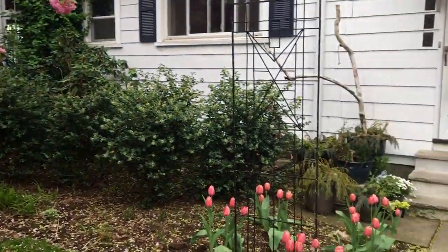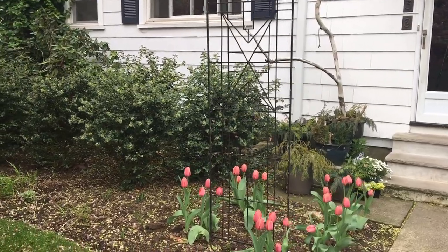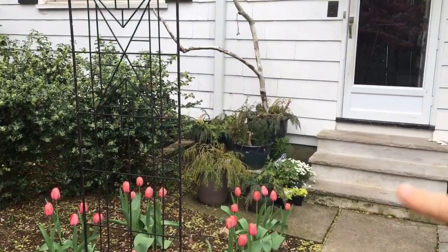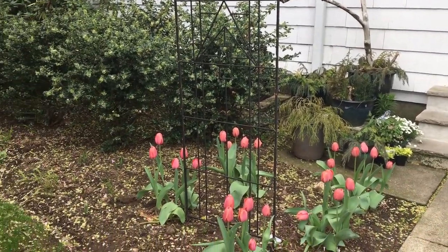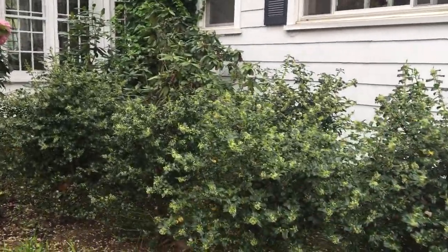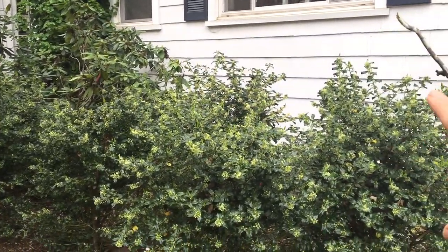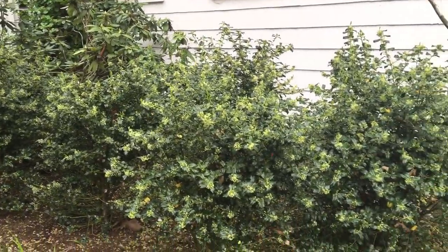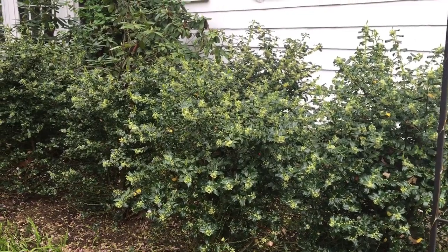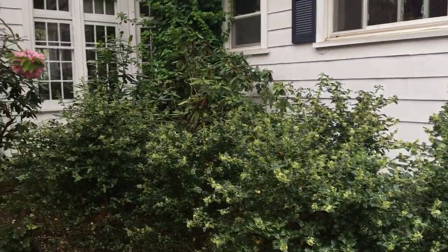Now, our kitchen garden here, I have some tulips that are blooming. I lost tons of tulips to deer this spring. But these, because this is a very busy area where we walk back and forth, they don't come here. Now these bushes right here are hollies. They're China Girls, and there's a China Boy in the back. All these girls were covered with berries. It was absolutely gorgeous in the winter. And then robins came in and they ate all of them, which is fine.